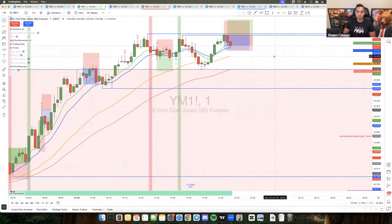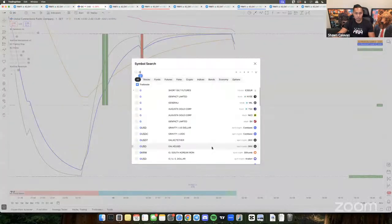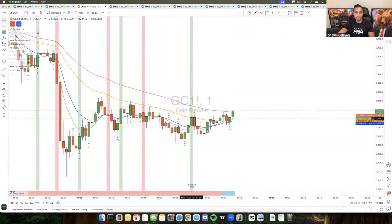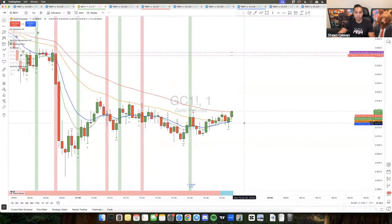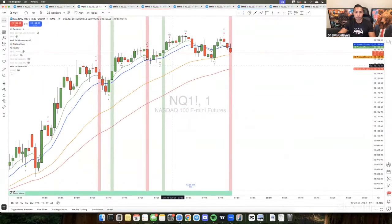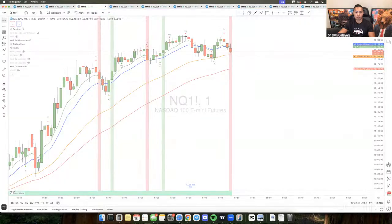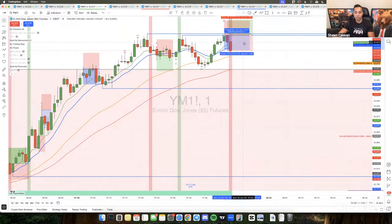Looks like we're going into a range. I'm assuming the other assets are kind of slow too. Let's go to gold. Yeah, gold is ranging right here too, guys. There's nothing going on. Gold is going sideways. YM is going sideways, and Q is starting to go sideways right here as well. Yeah, not really much there.